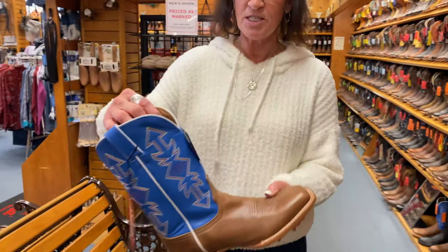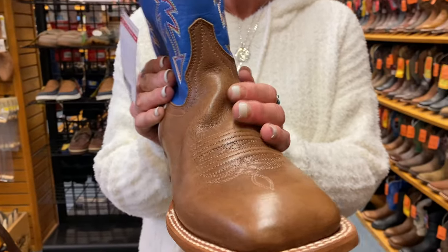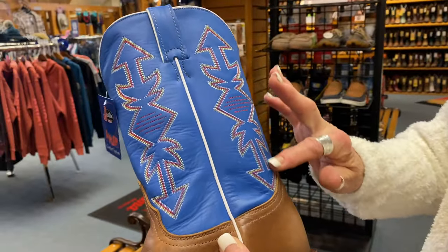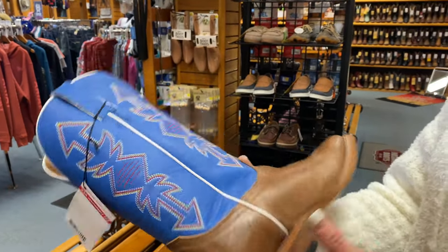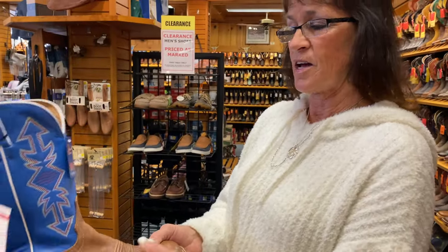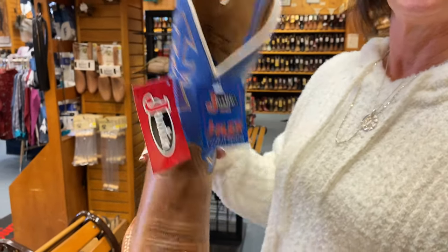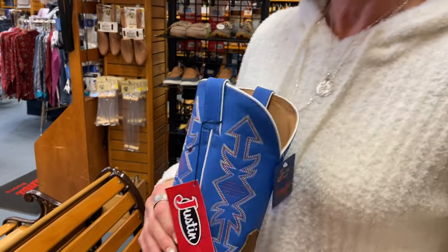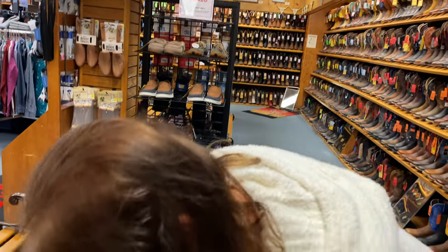Okay, this is a Justin. All leather with a real nice caramel color. We went with the bright blue, but this design is so cool. It is awesome. And this boot is just your normal 13-inch. And it's got the J-Flex sole insole. Very comfortable. And Justin's still around. They're kicking butt. Are they still one of your highest selling boots? Yes, they are.